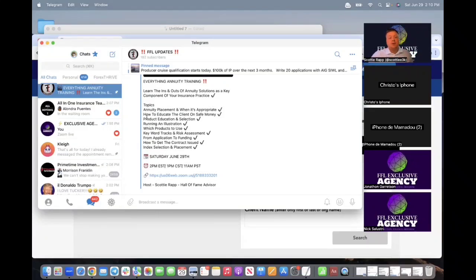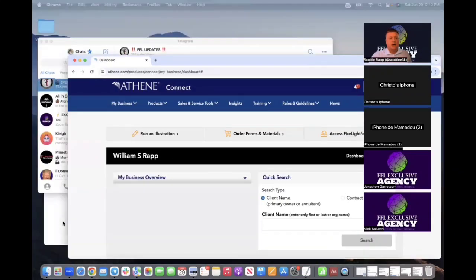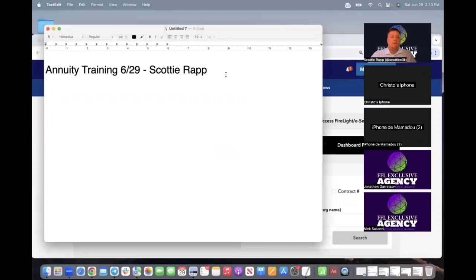There's a few things that you want to look at there, which I'll get into in a second. Next is product education and selection: how to run the illustration, which products to use, key word tracks, and also doing a risk assessment on the client, from application to funding, how to get the contract issued. And then I'll touch on the index selection and placement for when you're running the application or actually doing an illustration.